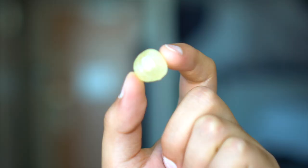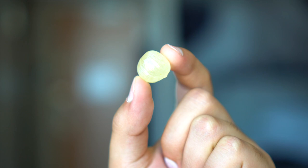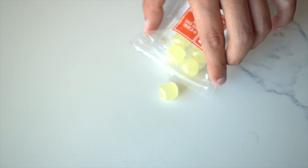Cheers. Mmm. Whoa. Yum. Wow. I love that. There's a little bit of peel right along the exterior, so it gives it a nice little texture, but that is a really citrusy zing as soon as it hits your tongue. And you can still taste the sake in there as well. It's like an artisanal Jolly Rancher.